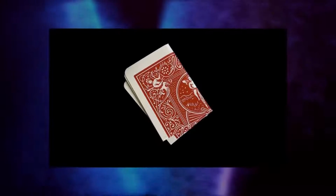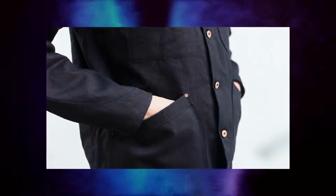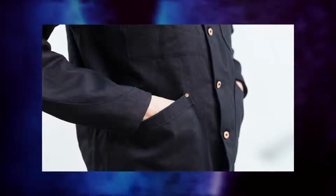The magician has a folded card in his pocket. He uses a sleight of hand to put the signed card in his pocket and then tears up the spare card. Next, he will use sleight of hand again to put the torn card in his pocket and show the audience the signed card that never was torn.